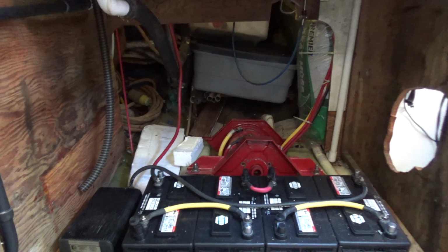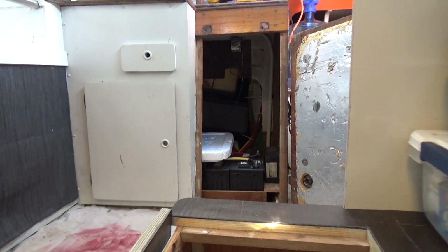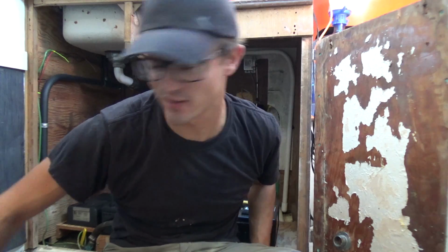Well, since we have an electric motor and since we tore out the giant diesel motor that was in our boat, we finally got some plywood, which means we can turn this huge empty space into some usable storage space. That's today's project.